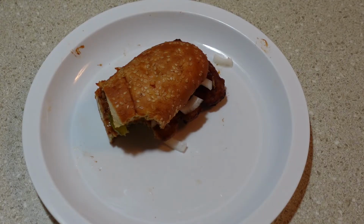This Members Mark barbecue rib sandwich is a really good sandwich. It's very, very close to the McRib. The main difference being the bun and the fact that it doesn't have fresh barbecue sauce on it, which is of course completely expected, being the fact that it's a frozen product. Now I could go and add a little bit of barbecue sauce to this. I don't think it's necessary.